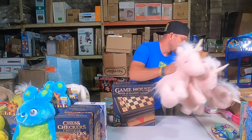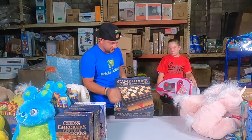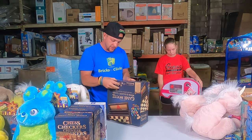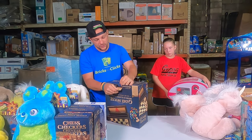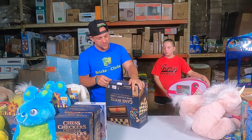Move these over so we can get to this. This is a big game center, 12 plastic games inside. It is sealed on the top. It is not sealed on the bottom. So we will need to verify if this has been opened or if it's complete.